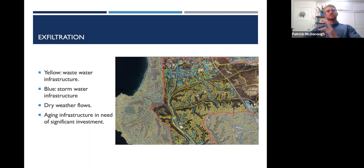I also want to emphasize that there are dry weather flows. Everything that I've talked about is not only a problem when it rains. Yes, it is a huge problem when it rains, but there are also plenty of those no swim warnings, especially in campland during dry weather events. That's kind of a story for another day as well, but everyone should be aware that this is not only a problem when it rains.